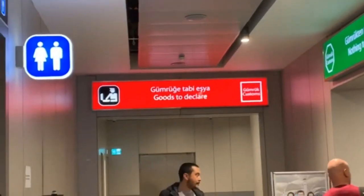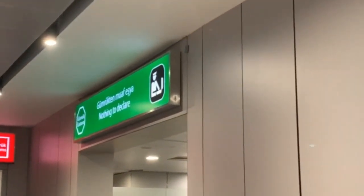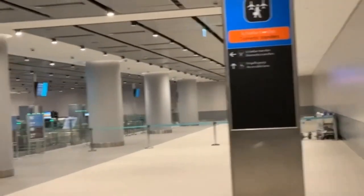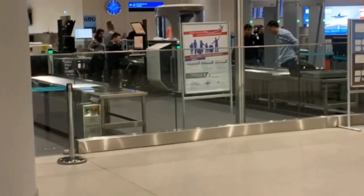Depending on if you have something to declare or not, you go through the red gate if you have goods to declare, if not you go through the green gate. And the security check, so I'll stop recording. Here is the domestic transfer security gate, so we'll go through the checkpoint and then we'll keep walking towards the gate.